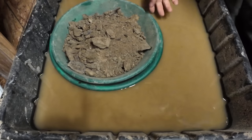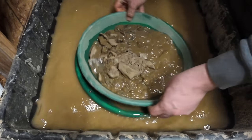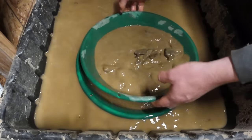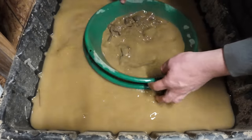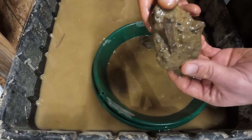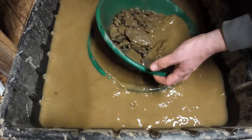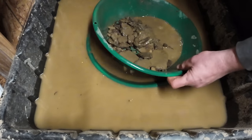Like seeing that. That's gravel. Water is more. Nature of frozen material. Look at that. Just pieces of rock suspended in mud. That's what we're digging in. Jeez. Most of that was sand and mud, not really gravel. There's not much left.